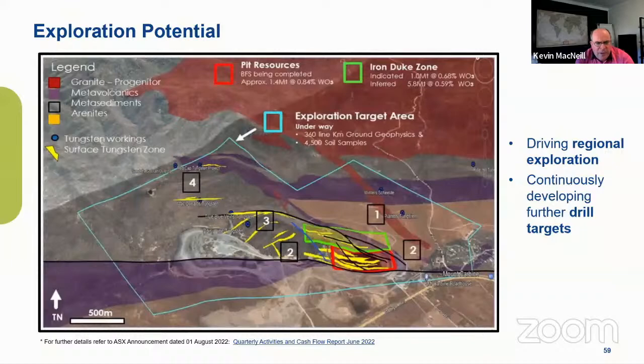And just from an exploration point of view on the concessions, we are surrounded and we do have excellent exploration targets. We do have a big underground that we'll be developing. So we see this development being over a 20-30 year mine life currently. And I'd just like to thank you for your time.